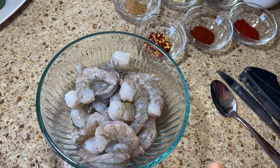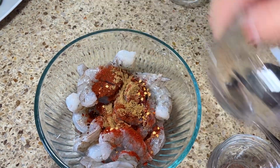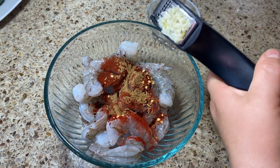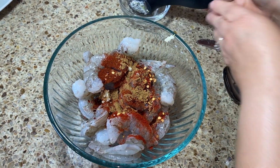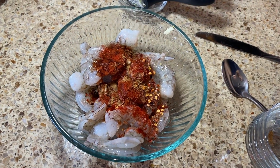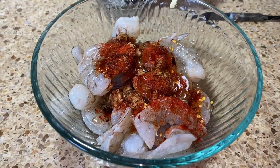So first, we're going to marinate our shrimp. Let's add all our chili powder and paprika and our flakes. And let's add the cumin. And then we're going to mince our garlic. You can also use garlic powder. It's up to you. Alrighty. Now let's add our lime juice. It's about 2 tablespoons, but I'm just going to squeeze half of it. And then our avocado oil. You can also substitute olive oil if you wish. Now let's go ahead and mix this.